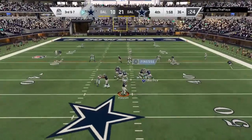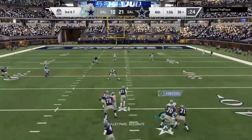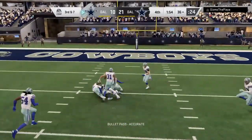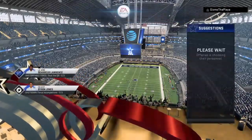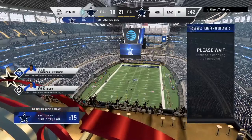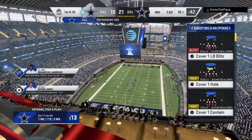They play fake to Elliott. Now Prescott. He's got his target. It's Cobb. And they pick up 25 as they convert on third. The Cowboys going to use their second timeout now.